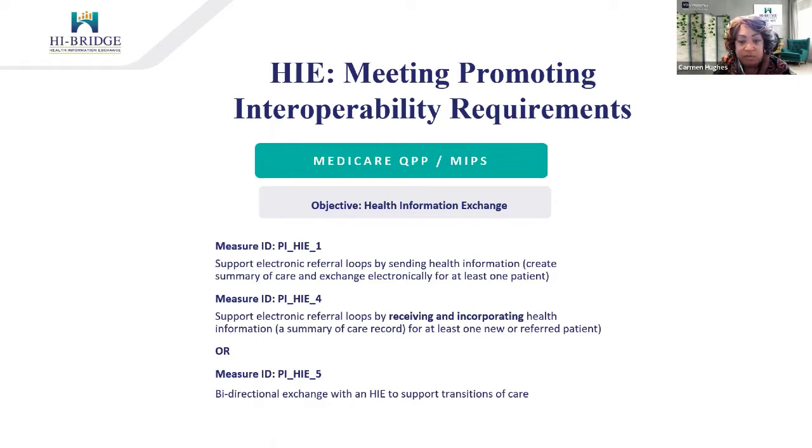Number two, related to health information exchange, is supporting electronic referral loops by receiving and reconciling health information. So for a new patient encounter within the performance period, the clinician conducts a clinical information reconciliation for medication, medication allergy, and the current problem list. So going back to Aunt Mary's example, when Aunt Mary gets to the cardiologist, the clinician receiving her referral, as a new patient, reviews her summary of care and ensures her information is recorded in her electronic medical record.